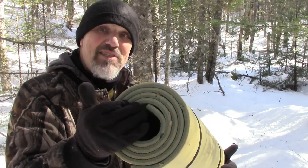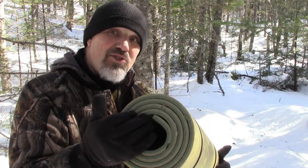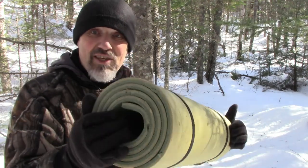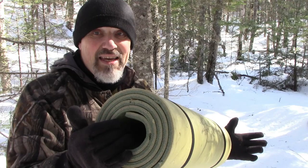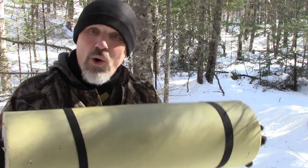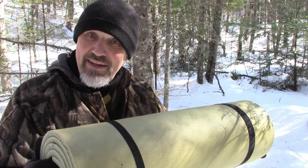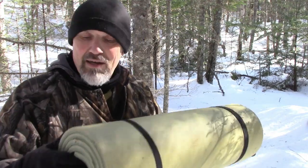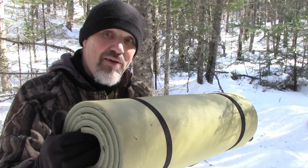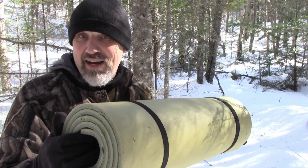And the reason why, I believe, is it does not have the same foam, and also the air in the mat gets cool. So you get cool through conduction. This here, closed cell foam, has worked the best right on top of the snow or on top of a raised bed. I've also used these in a hammock for years. This is all I had before I got an underquilt.